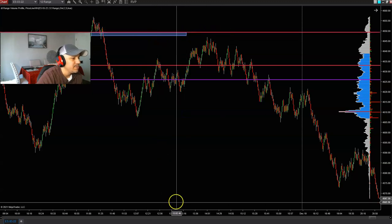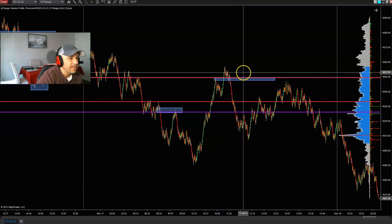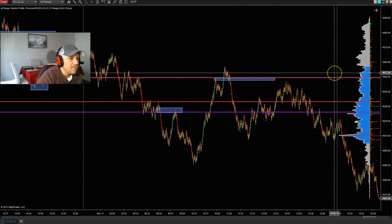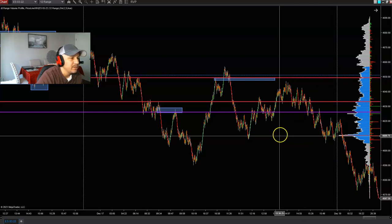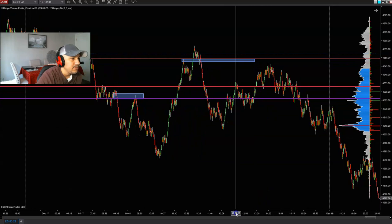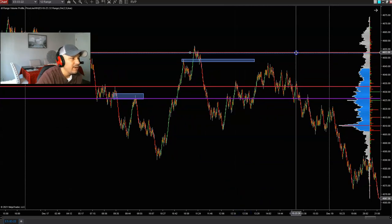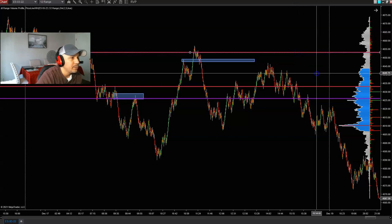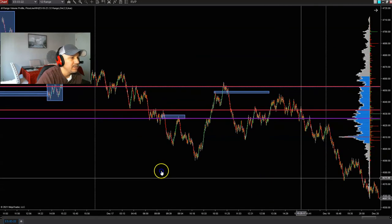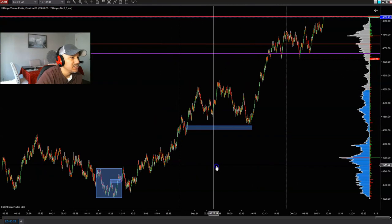I would like to see it push maybe just a little bit higher, maybe to this area up here around 46, 52, 53, somewhere around there. It's pushing higher, trying to push higher. Looks like it's trying to break through this area right here to the upside. Now we'll see, 52. So we'll see what happens here.